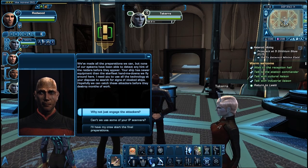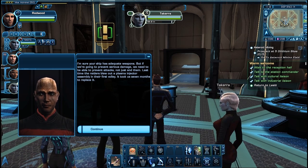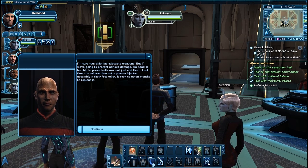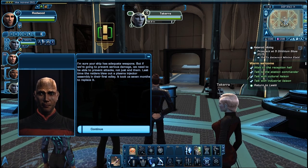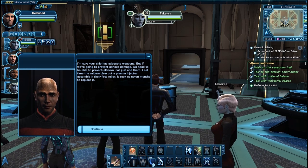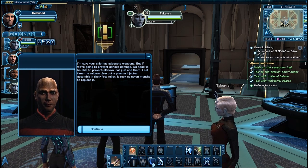Well, why not just engage the attackers? I'm sure your ship has adequate weapons, but if we're going to prevent serious damage, we need to be able to prevent attacks, not just end them. Last time the raiders blew out a plasma injector assembly in their first volley. Took us 7 months to replace it.